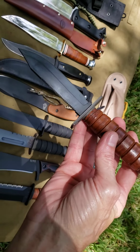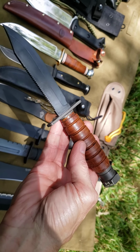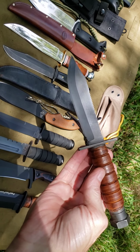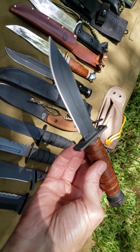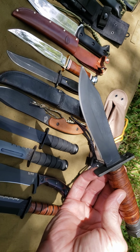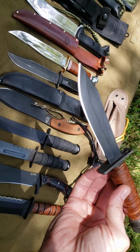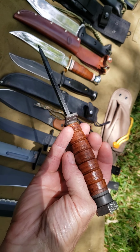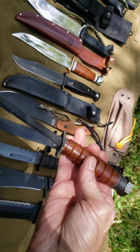Another one I'm really proud of. This is from March of 2011. It's the Ontario Pilot Survival Knife. Look at that edge. It's just a fabulous knife.